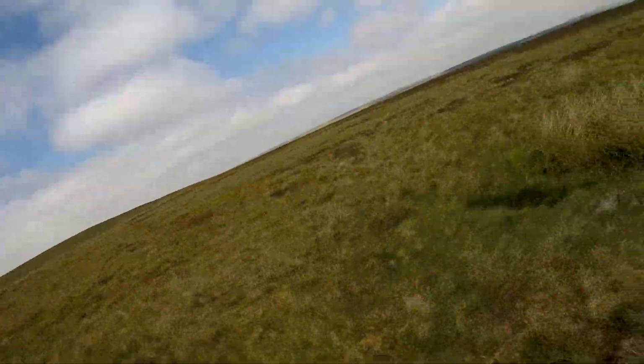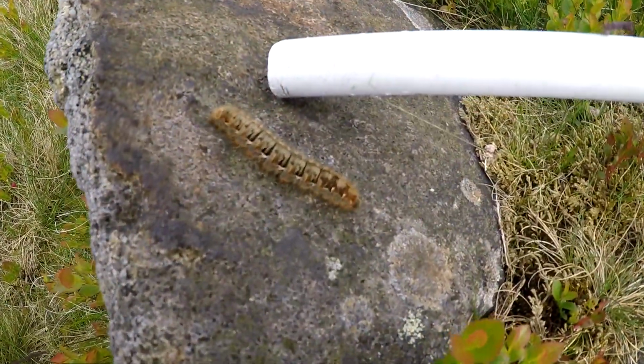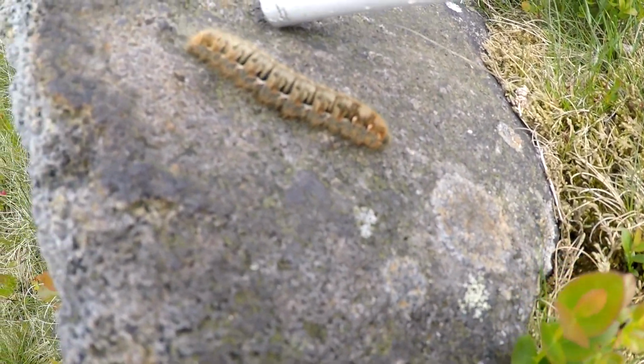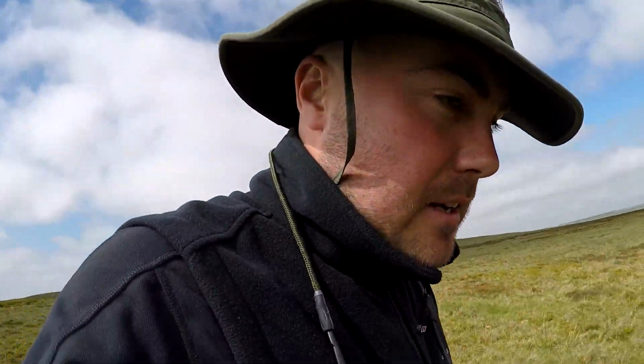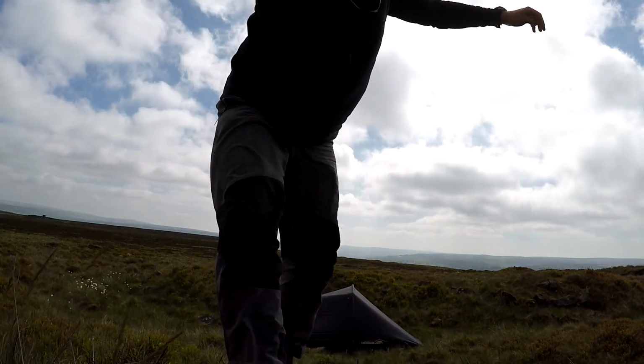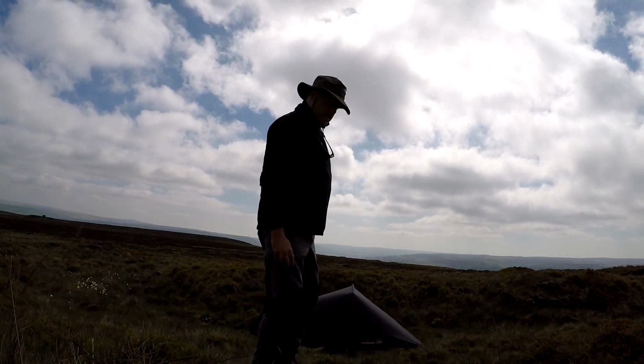The hideous caterpillar of death. Don't know why that white pole's here, that's not mine. I'm going to take that out with me. Look at that. The creature from the Black Lagoon. That's going to hatch into some kind of, I don't know, something horrible that's going to take me away in the middle of the night, so I'll have to go and deposit that somewhere else. Let's go and have a look at the beer selection. Right, that's my little camera rest for the time being. Let's go and see what we've got.